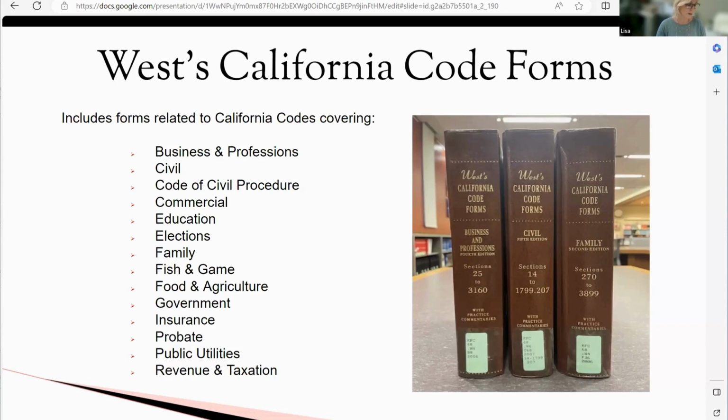So it had been on my mind that it is really useful sometimes, especially when you've gone to the typical guides that we use to look for forms, like maybe the California Forms of Pleading and Practice, or the California Forms Transactions Guide, which is the Matthew Bender. Sometimes this is really where we end up finding things. What it is basically is a set of books published by West that's organized according to the California Code, that takes you to forms that are related to specific code sections in California.